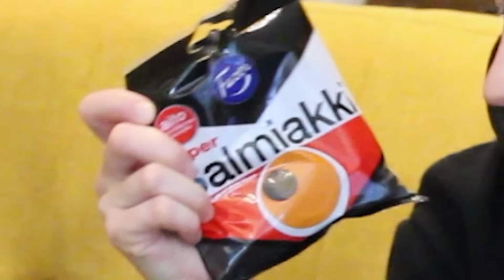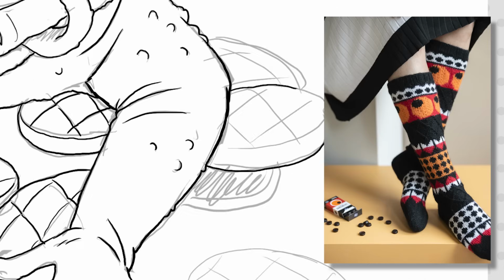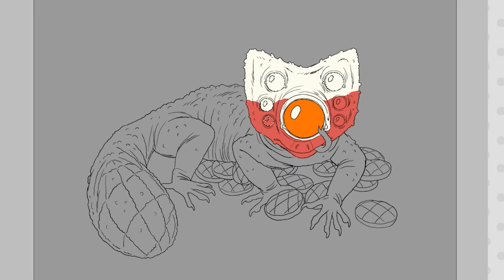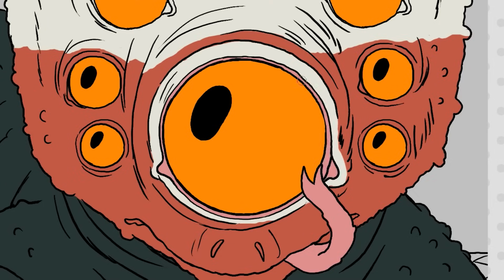That's the whole point. But I got inspired by these amazing socks I found online. Like, I need these so bad. And decided to draw him multiple eyes, and I'm happy I did. I think it fits him well. Like, this is biblically accurate salmiakki.